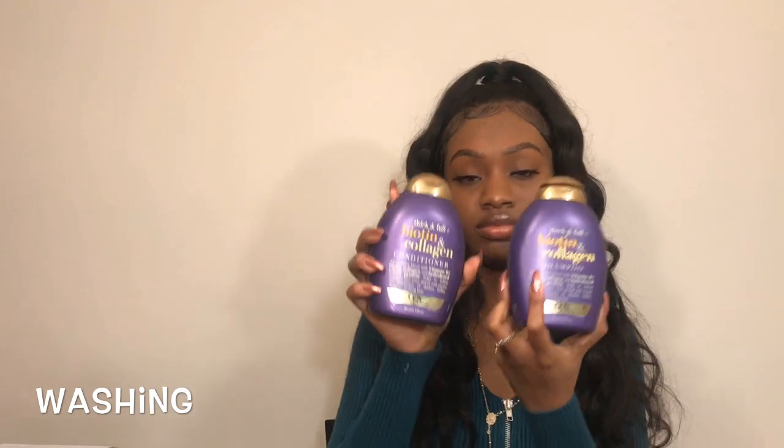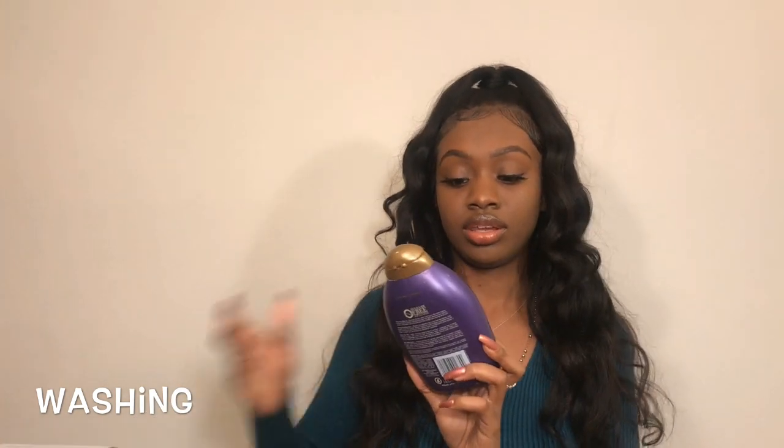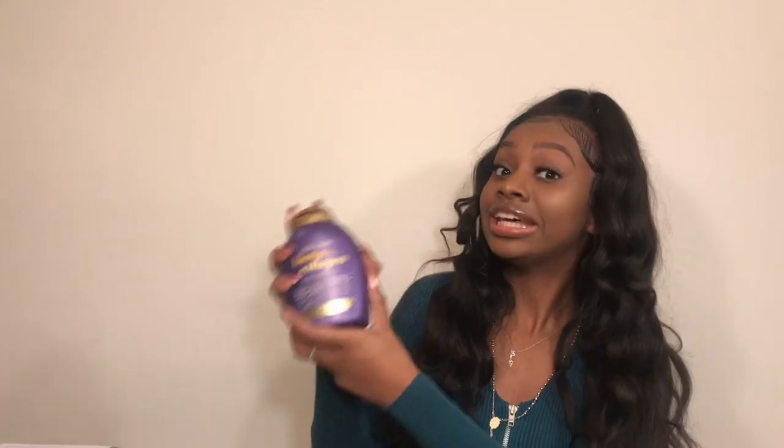And washing wise, this is what I wash it with. Biotin and collagen shampoo. It keeps it moisturized, and it keeps it bouncier and whatnot. I feel a difference compared to when I wash my weave with VO5 or Suave or something. Even when I wash my own hair with it, I can really feel the difference. I feel the brittleness when I wash it with VO5 or Suave. But when I wash it with this stuff, it's cool. It gives me life.